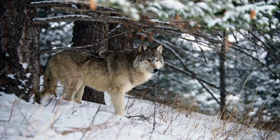The first layer of wolf fur is tougher and protects against dirt. The second is a waterproof undercoat, which protects the wolf from the cold and various extremes of nature. The gray wolf is very hardy.